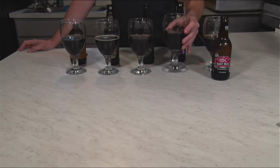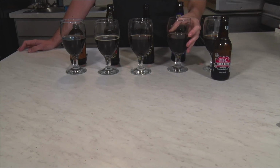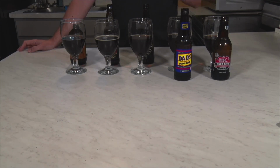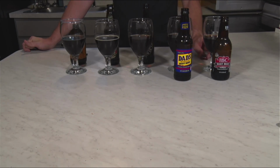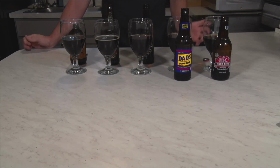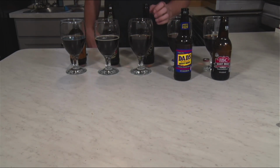Let me go ahead and move on to the Dad's Old Fashioned. Wow. Vastly different in flavor. Sweetness is also good, but it's got a fuller flavor than the IBC. It's not as creamy as the IBC was. It is smooth, not like a strong bite. It doesn't punch your tongue when you initially taste it, but it's not as creamy as the IBC. Now, maybe you want a creamier drink, maybe with a little more of that vanilla flavor. Maybe you don't, but that is good.